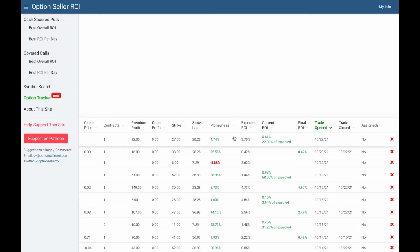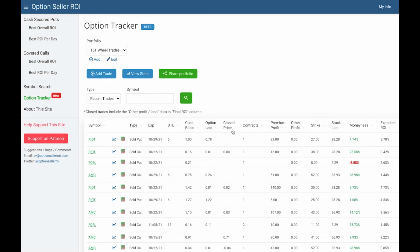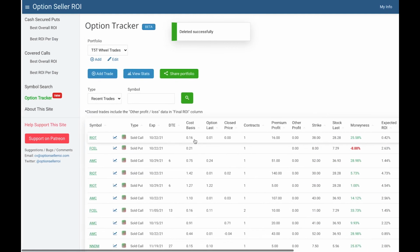So if you made a mistake and entered something wrong in here, you can just click on this trade and edit as you wish. If you don't want that trade showing in this particular portfolio, or in this case it's just an example, you can just click on this X and you can delete the trade. So I'm going to delete the trade just because I wanted to show you how it worked, and these are actually my positions right now for the wheel.